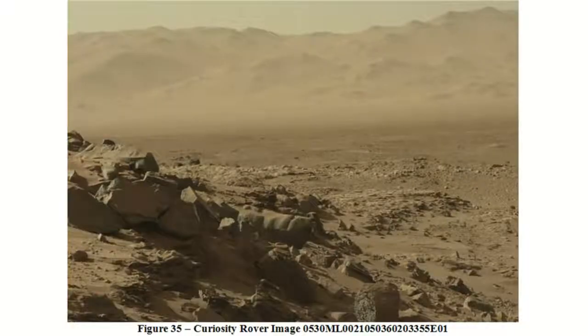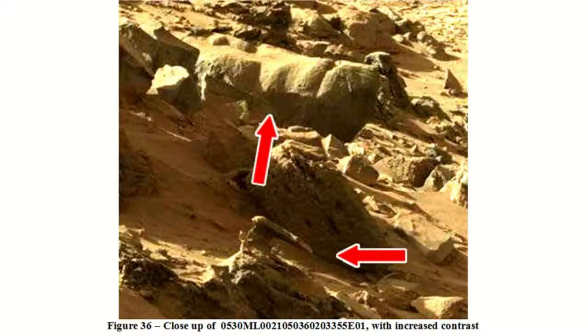Right. So this image here, we see that the object in the middle there, which looks like it has sort of a very regular concentric, donut-shaped profile on it. I'll just give it a close-up there.